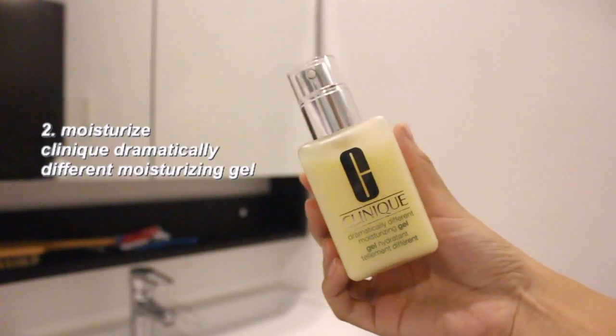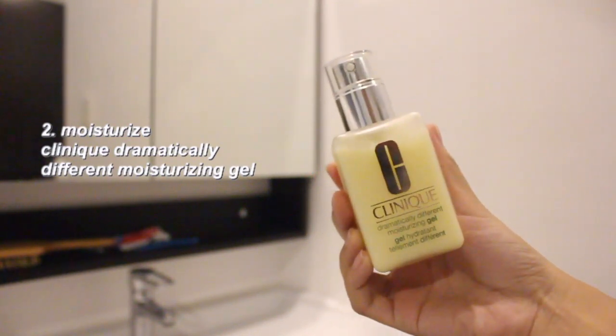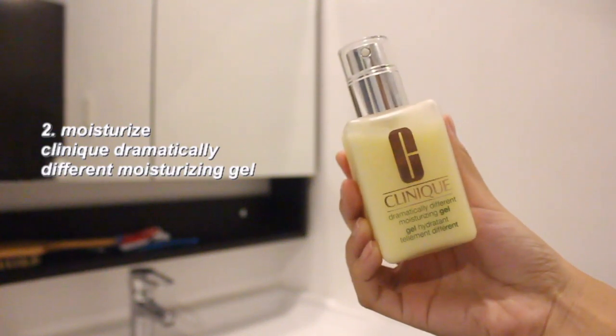Okay, so after cleansing, the most important part will be moisturizing. Since I have combination skin, I use my favorite moisturizer, which is from Clinique. This is the Clinique Dramatically Different Moisturizing Gel. And gel yung favorite ko na consistency when it comes to moisturizers or facial products, since sobrang gusto ng skin ko yung ganun na feeling. Like, hindi siya cream, hindi rin siya like liquid. It's in between, so yeah.